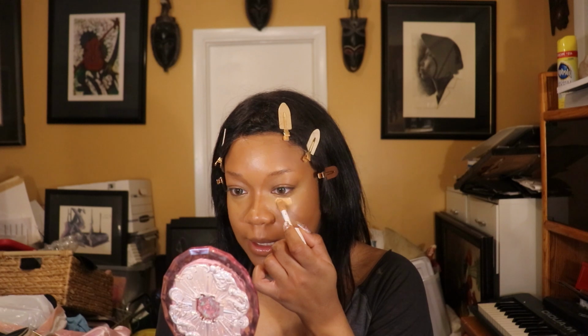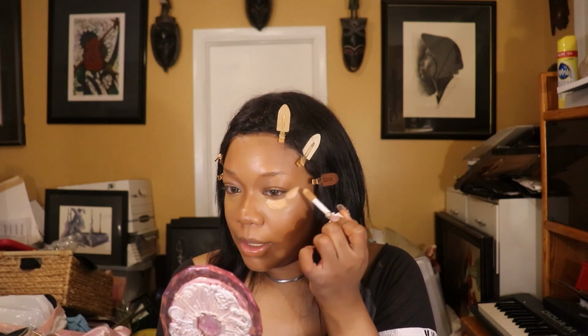To highlight, going to go into the e.l.f. Camo Concealers in Medium Beige and Medium Peach. And just keep this at the center of my eye and a little on the tail to lift. Down the center of my nose, on my forehead, upper lip, and my chin. And a little on the sides of my nose. And then Medium Peach just on the center of my eye and a little on my nose.